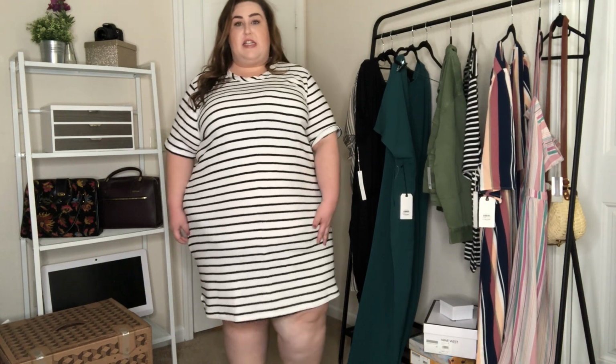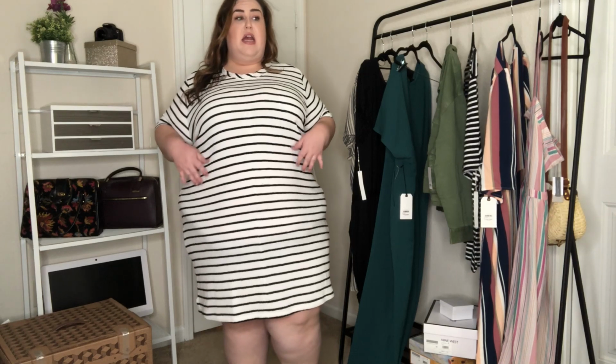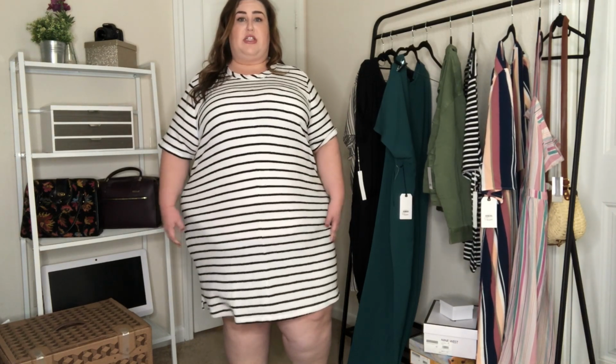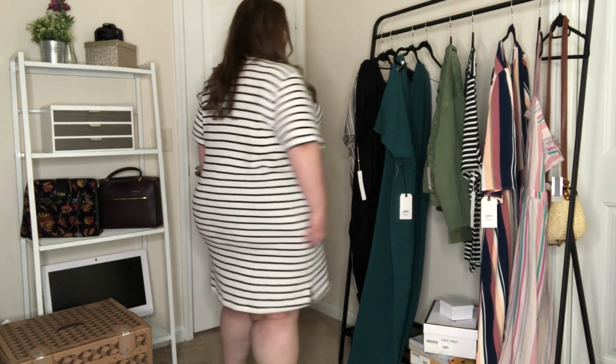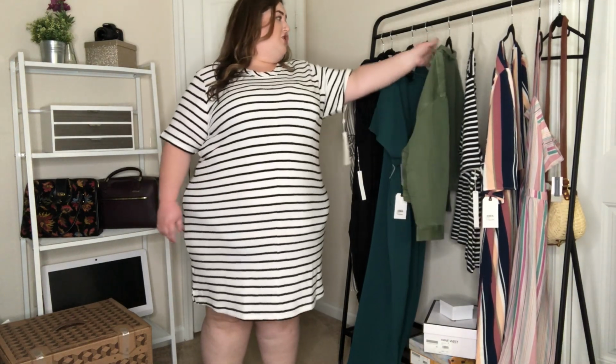I don't think it's the most lovely looking piece on my body, but it is a nice dress and it is something that would be really easy to wear this spring or summer. I like the sleeve length on it. I like this part of it. It's just a nice dress. It's just nothing that's setting my heart on fire. But it is super comfy, and she suggested I style it with this jacket.